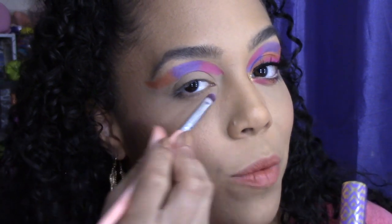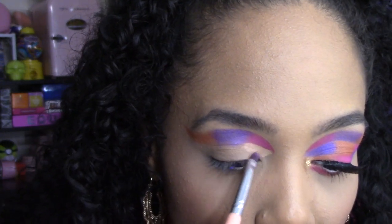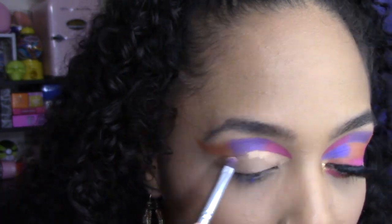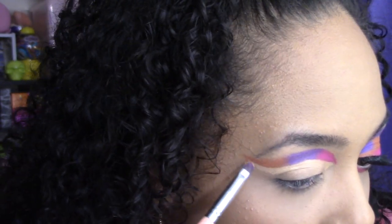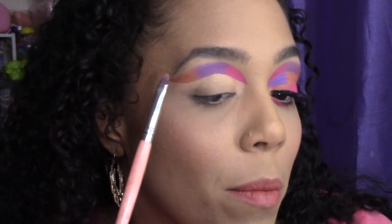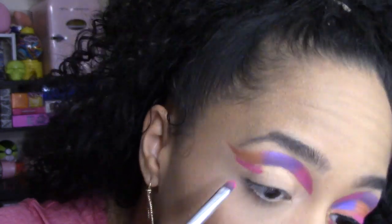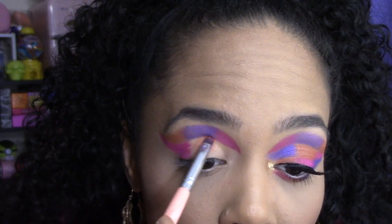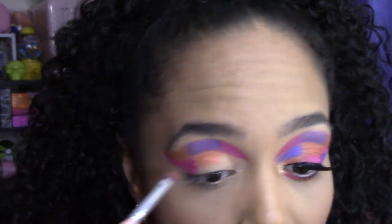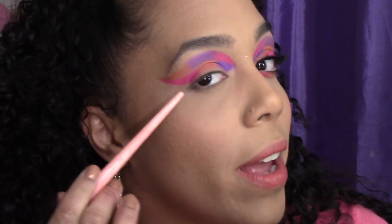Okay, so now I'm going to go ahead and cut the crease right under what I just did. Alright, now I'm going to go ahead and take this pink and move it to the outer corner. The orange will go to the middle, purple into the inner corner. Alright, so now I'm just going to use this to cut out a liner.